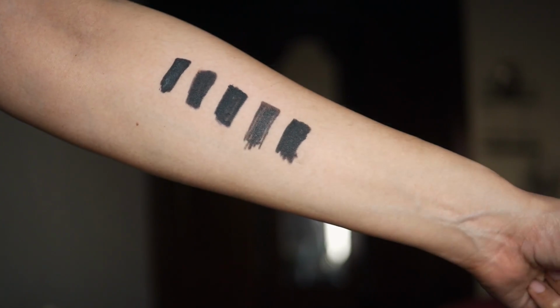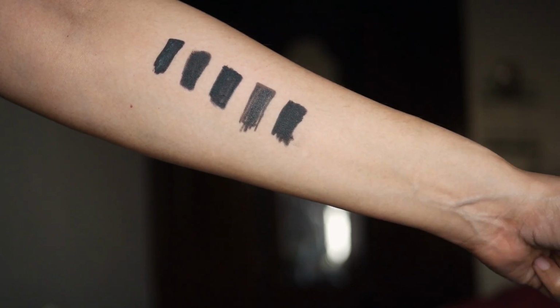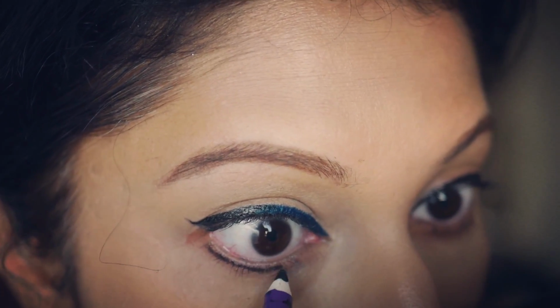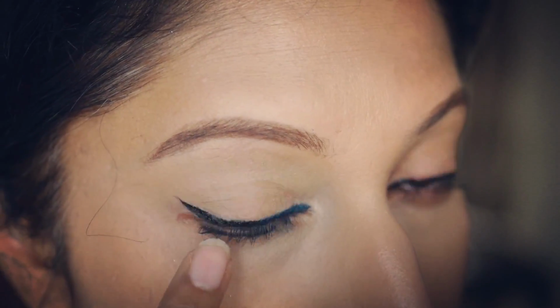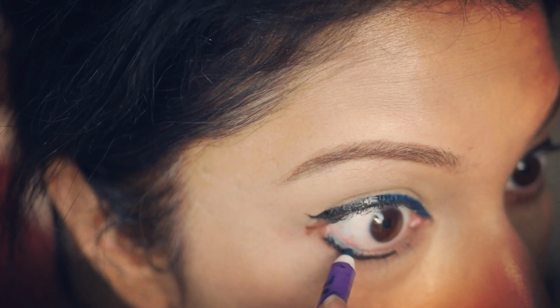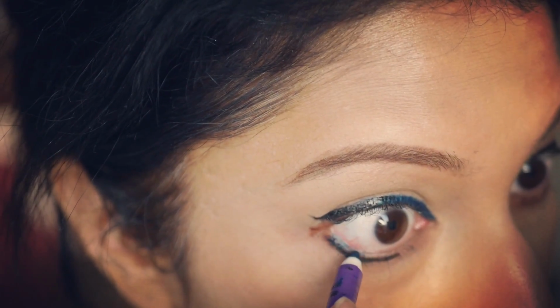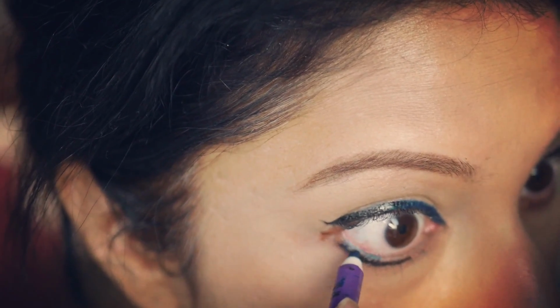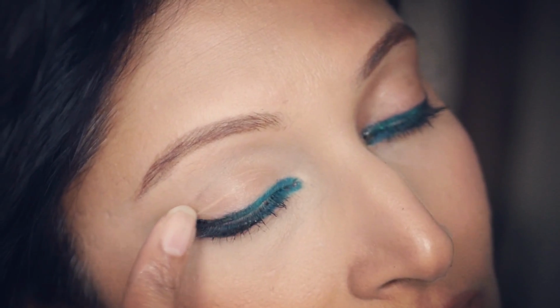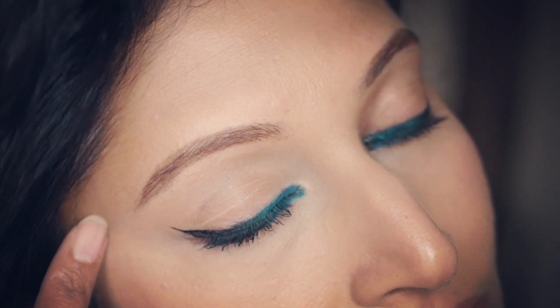Once it sets on your waterline, it's not going to budge at all. Again, with this one, they have changed the formula, because the formula before, I remember it being a little bit difficult to work with, to get that color payoff at first, because there's no creaminess to it. There is a little bit of a tug. But what I have noticed is that they have changed the formula, and what works better is if you warm it on the back of your hand and then apply this on your waterline or as an eyeliner.